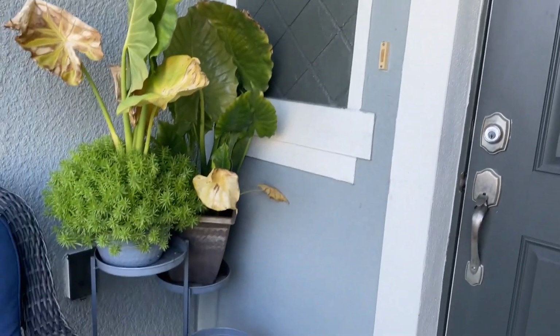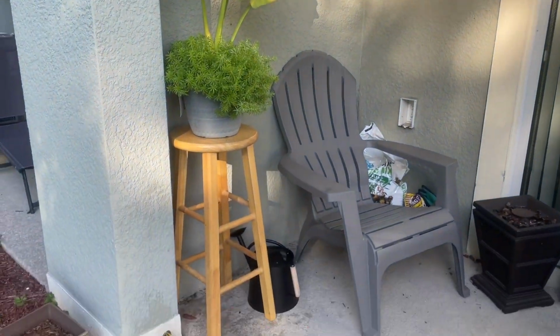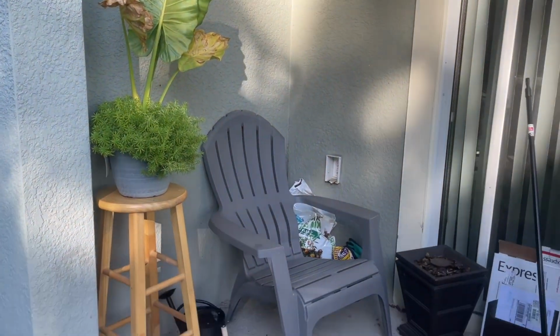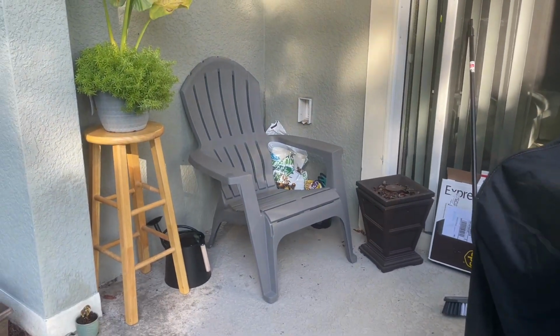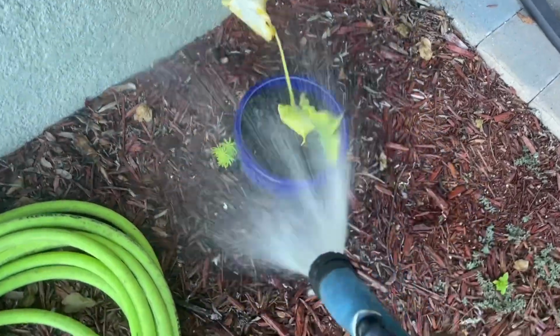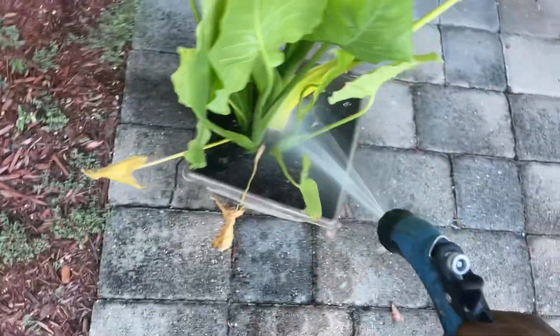Now I'm just going to go ahead in the front yard and really just change this because I don't know, you guys, I don't really like how the front looks. So I took the plant that was in the front and I put it in the back, and I just like how it looks so much better here. Also, it was getting way too much sun, and you can see why the leaves are turning yellow, it was just frying.